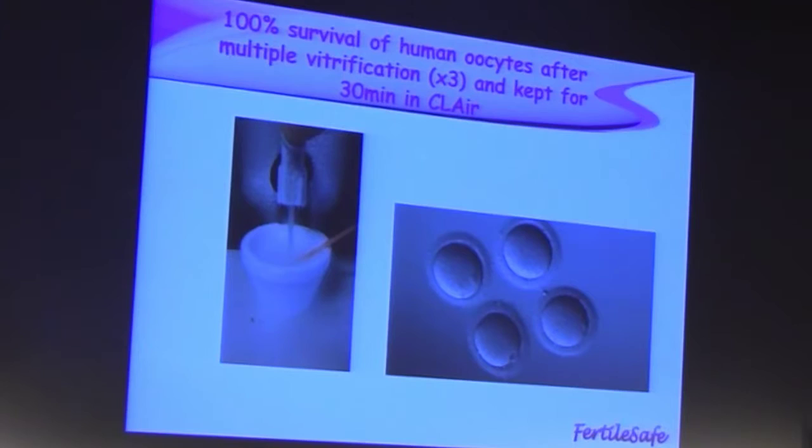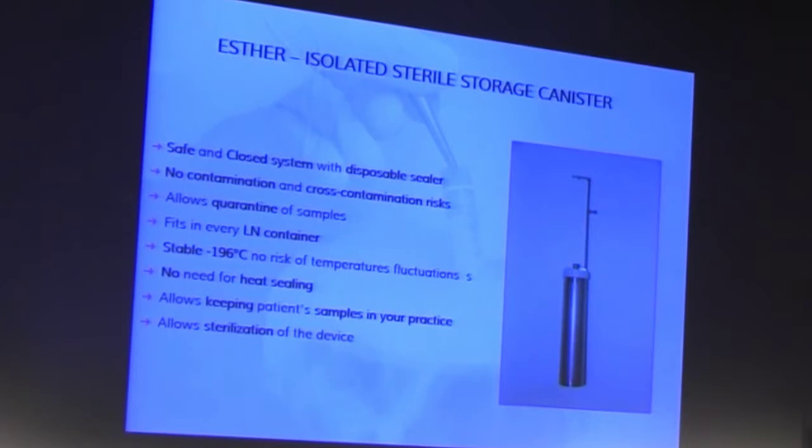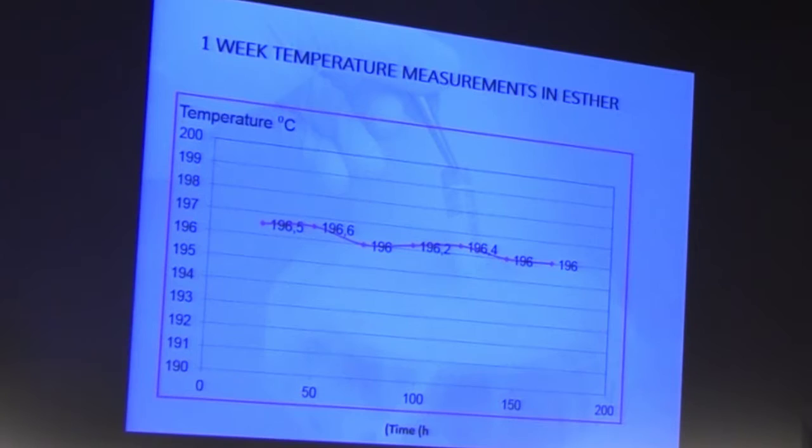Now, to preserve the cells, if you are in an open system, you need to preserve them in an isolated way. So we developed this canister, which looks very much like a regular canister, but it's completely sealed in the bottom, and also here with a special ring which shrinks at low temperature, so it completely seals the canister. Although the canister is empty, there is no liquid nitrogen inside, the temperature is minus 196 because it equilibrates with the temperature of the dewar of liquid nitrogen that is surrounding the canister.